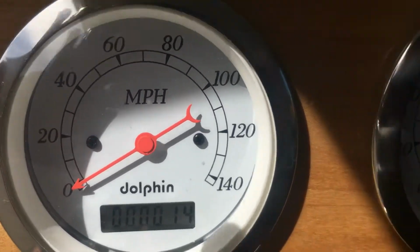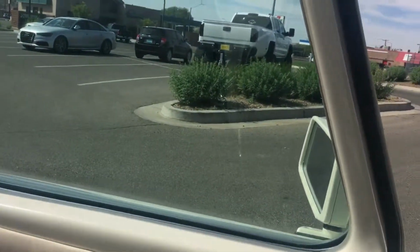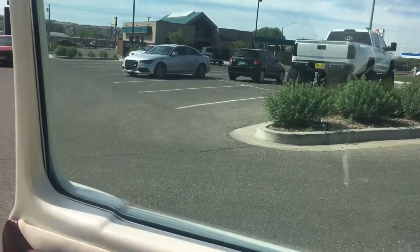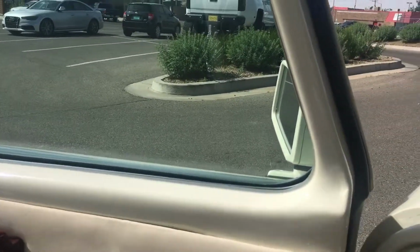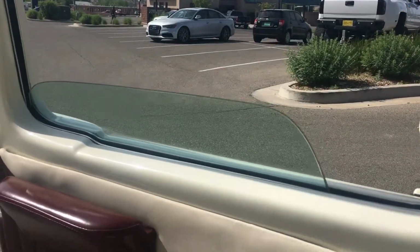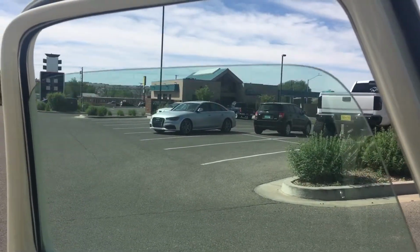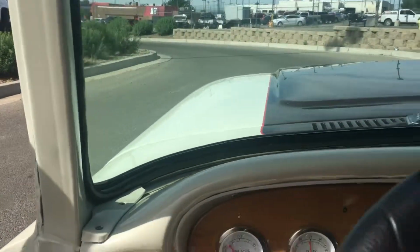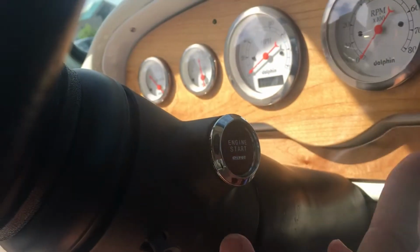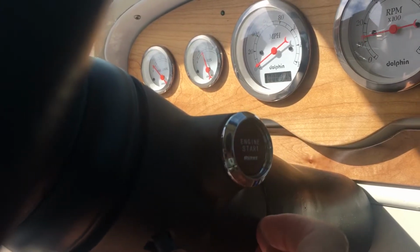14 miles on the build. Stereo, power windows, one piece glass. So there's no vent window. The vent window's actually been removed on this, so it's custom one piece power glass. Show you that. Very nice. And push button start. Air conditioning.